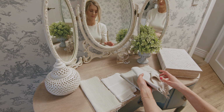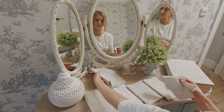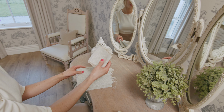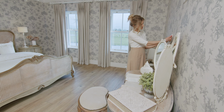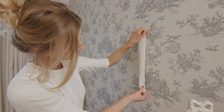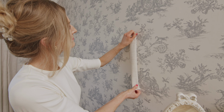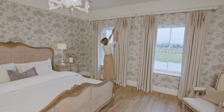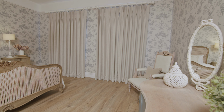I decided to go with the ICOS salt and pepper material from Material World. After getting that material sent out as a sample in the post, I was able to see what it was like with my wallpaper, as it has kind of a neutral background, and I was able to see what it was like in daylight as well as in the night light, which is important.